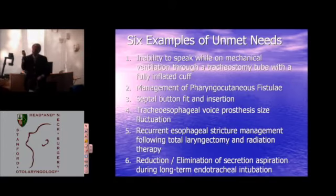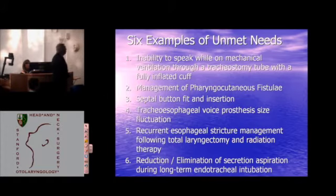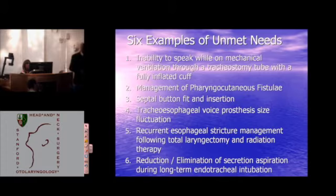In other words, you're going to get all the air in through the trach tube, and somehow all the exhalation is going to get to the patient's larynx despite having a fully inflated cuff. The second one is management of pharyngocutaneous fistula. And I know probably out in this area of the country, a fistula is a fairly rare complication. But in the Midwest, I can tell you, we have them. And they need to be maybe managed a little bit differently.